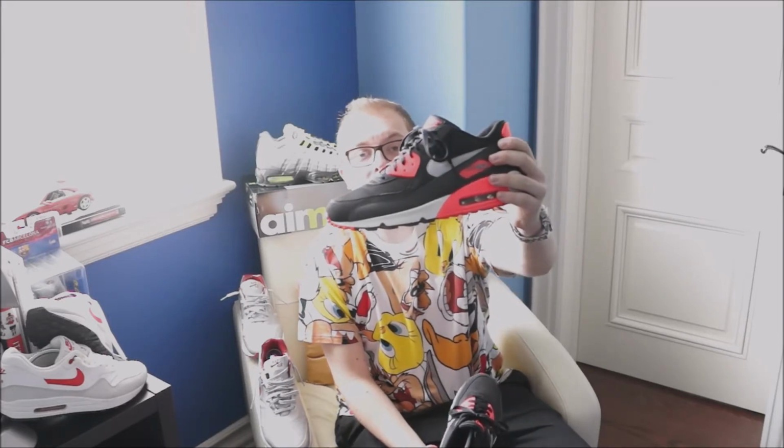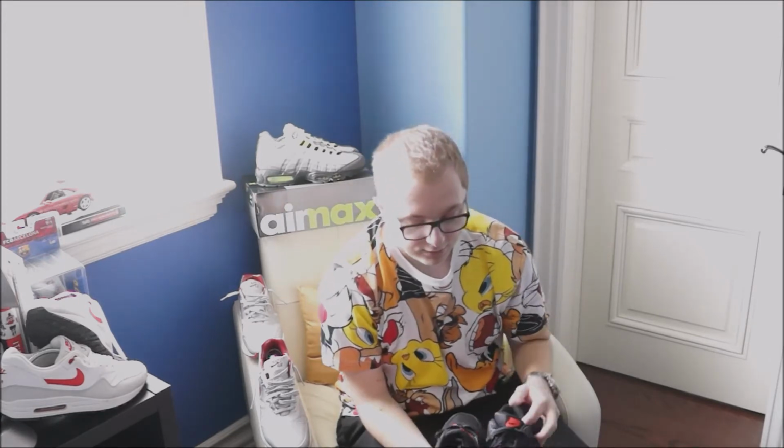And the best thing about it is that for it being an Essential, it's actually got some nice suede, and I think it's suede and leather on this. It's actually quite nice. It's not too fancy schmancy, but I mean, another clean sneaker. Doesn't have to be exclusive all the time, but I mean, a clean colorway definitely goes a long way with any sneaker, in my opinion.